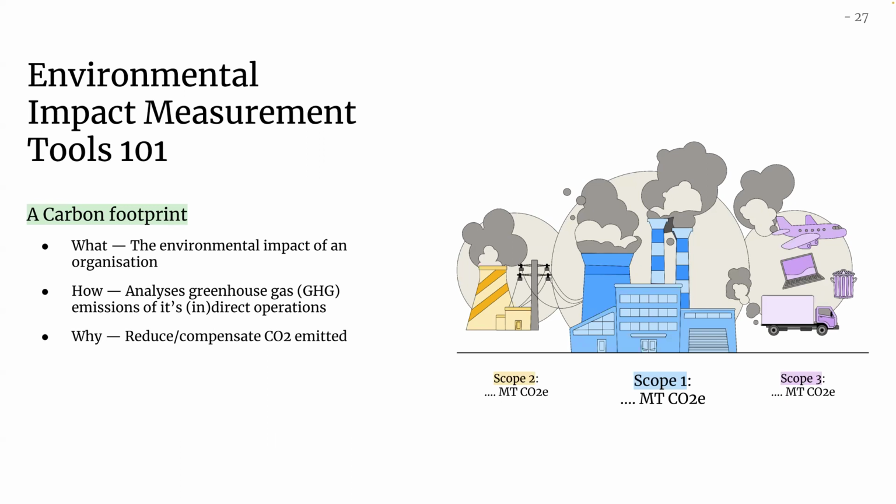So that's literally all the processes that you own and are directly responsible for. So for example, if you're a manufacturing company, the emissions that come from your production processes are included in that. In the second scope, the carbon footprint looks at the energy used to power up those operations and the greenhouse gases resulting from that. You can imagine that that is within a bit of your control. You could say you could have a different contract, you could find different energy sources, but it's not completely in your control. So it's slightly less controlled, the second scope.